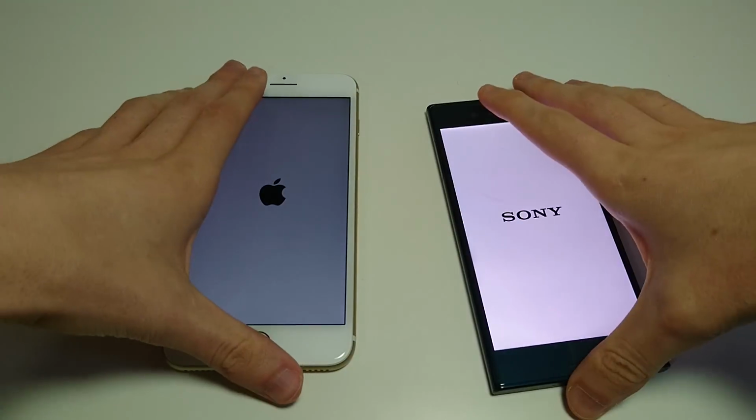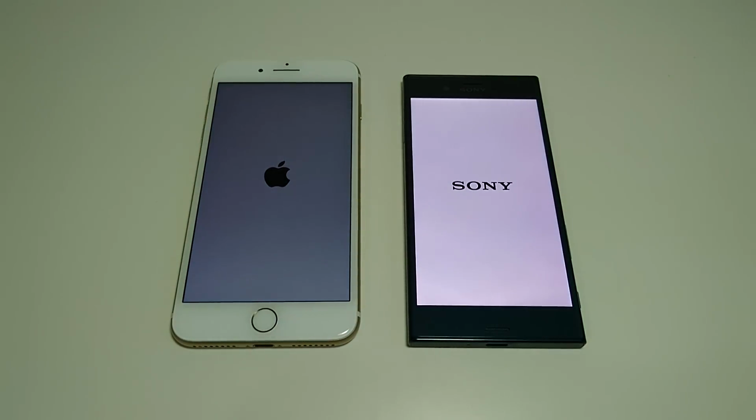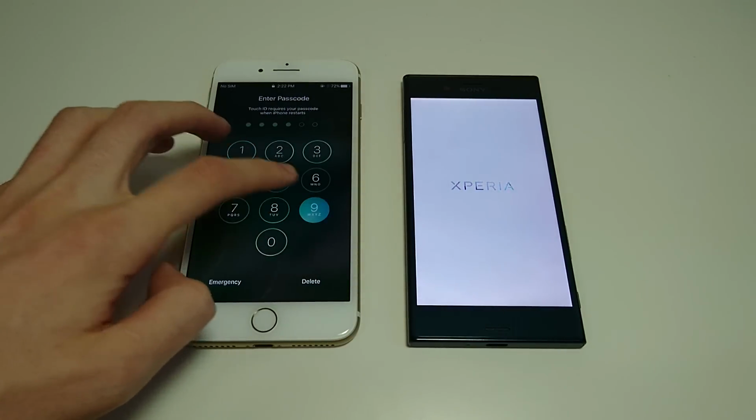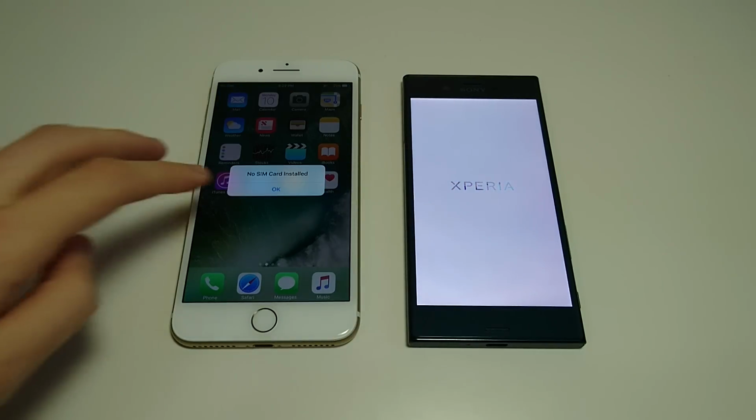So far the XZ has been doing excellent against all the phones I put it up against. That includes the Galaxy Note 7, the Galaxy S7 Edge, the OnePlus 3, HTC 10, the Xperia X Performance, and a few others. The iPhone 7 Plus, fastest phone I own to date. As you see here, booting up really quickly. Put up against pretty much all the major phones besides the Xperia XZ, which I'm doing right now.